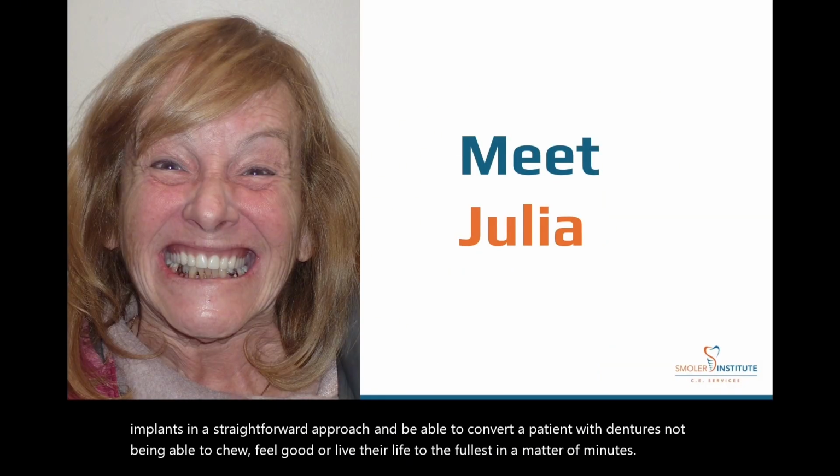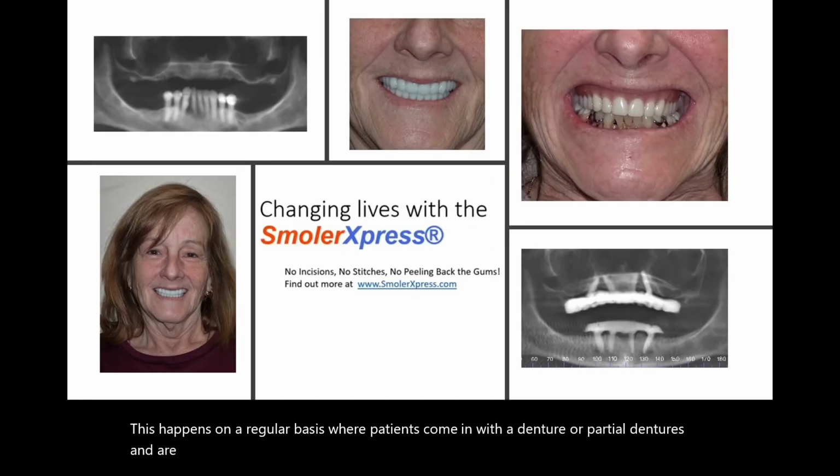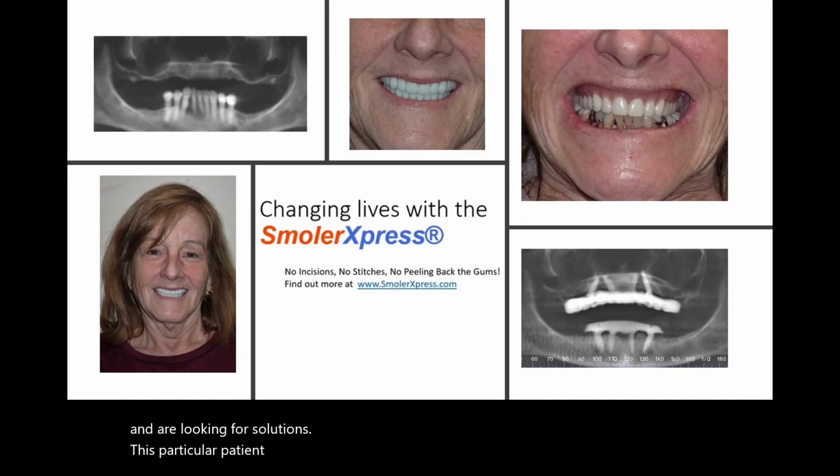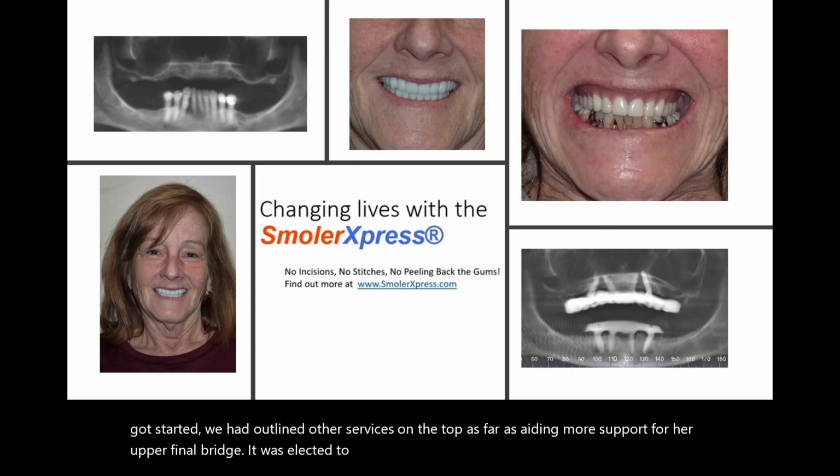This happens on a regular basis where patients come in with a denture or partial dentures and are looking for solutions. This particular patient was interested in the simplest, straightforward approach. When we first got started, we had outlined other services on the top as far as aiding more support for her upper final bridge. It was elected to just do your typical all-on-4 approach on top and the bottom.